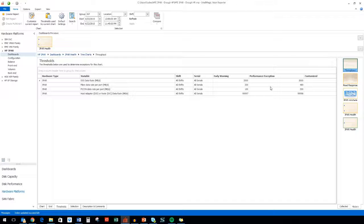The actual early warning and performance exceptions for the HP 3PAR system at the DSS level are set based on the lower of either the DSS data rate thresholds or the sum of the number of fiber ports multiplied by the individual fiber port thresholds. For example, if the DSS data rate early warning threshold is set to 2000 and there are 8 ports active with an individual port throughput of 320, then the cumulative port threshold would be 8 times 320 or 2560 megabytes per second. Since the DSS early warning threshold is lower than 2560, the threshold that will be used will be the 2000 megabytes per second.